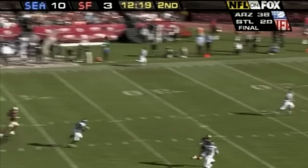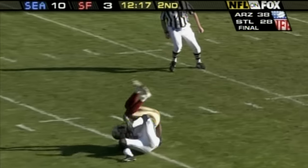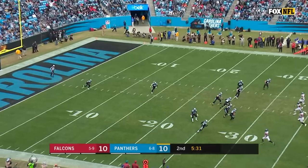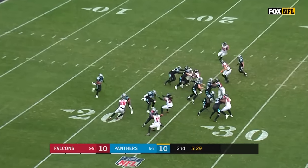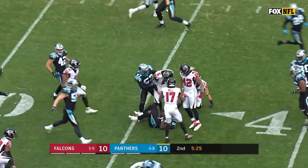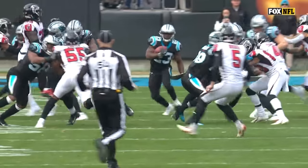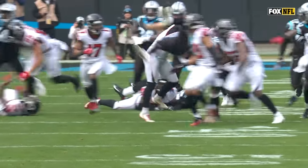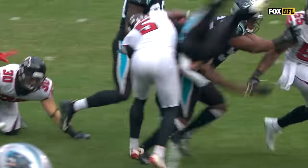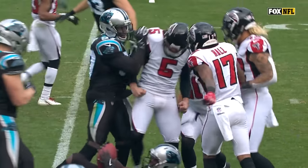Dorsey. Got a man. Brandon Lloyd. One hands it. And this is going to be returned by Barner. Inside the five. And Barner, with a good return, it gets smacked down by Bajer. So Bajer says, well, I don't mind making the kick or the tackle. And what a cruncher that was. Who says punters aren't players?